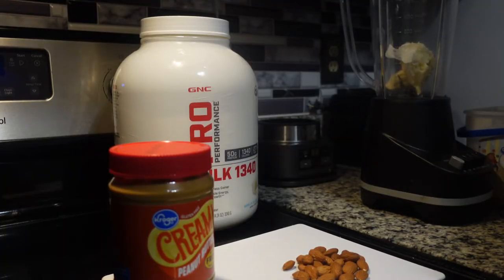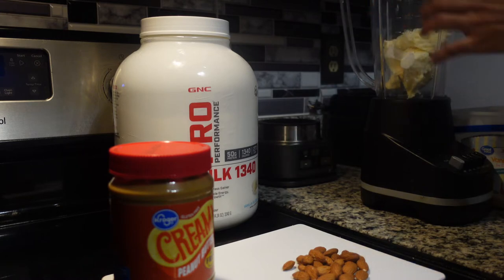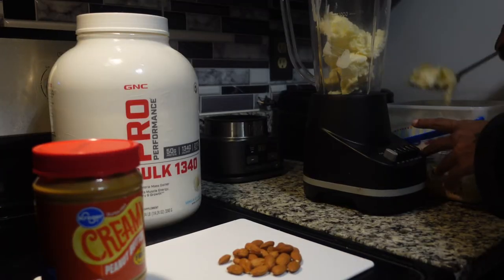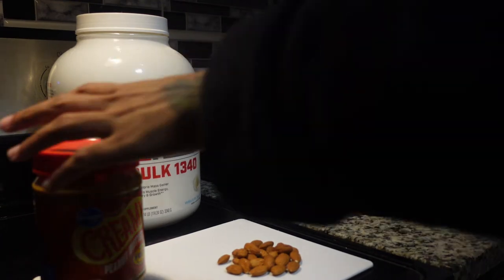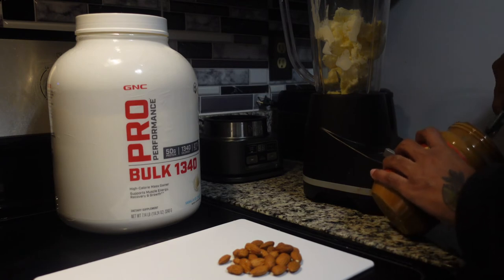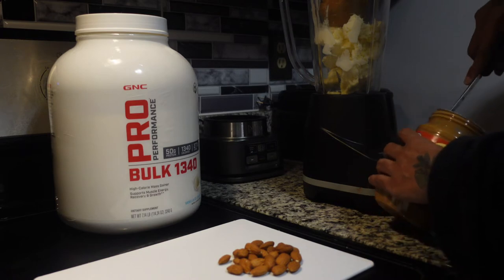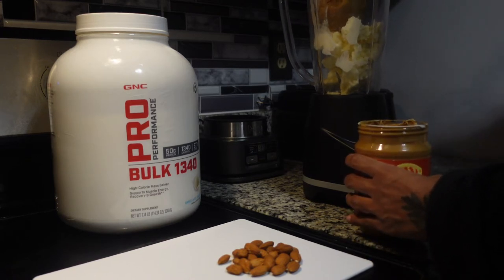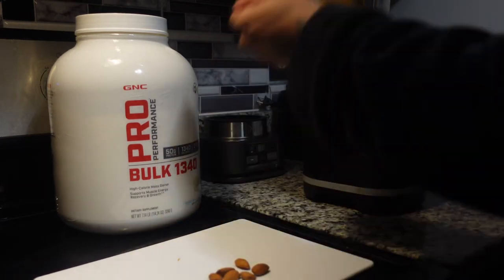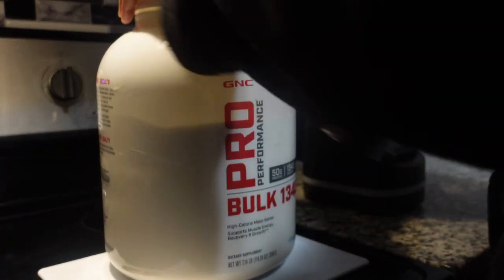About your post care is feeding the fat, because you don't want to go through all that pain to get your ass and then you don't feed the fat. So I'm making a smoothie using ice cream, some peanut butter, almonds, which are high in fat, it's a healthy fat, and also this Pro Bulk Mass Builder that I bought from GNC. It has 1340 calories in the serving size. So my goal is to eat 2,000 calories a day to maintain my weight and continue feeding my fat. So just that alone is perfect.